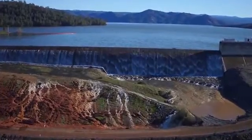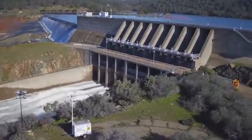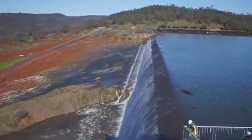The Oroville Dam is 235 meters high, and it's the largest or the highest dam in the United States. The Oroville Dam is located in the northern part of California. It's basically storing the waters that are coming from the Sierra Mountains.